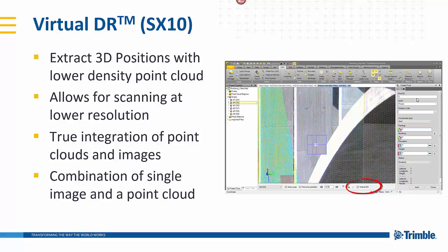Virtual DR is one of our favorite new features that really leverages the combination of scanning and imaging. In the case where you don't have a dense scan and you didn't get the scan exactly to capture the location that you wanted, you have a nail, like in this case in a bridge, or you have a corner of a building, you can leverage the combination of scan and images. So from an image, you can select the pixel representing the corner or the discrete point you want to capture, and then from the surrounding point cloud, we can get the distance. So from the image, we get horizontal and vertical angle since the images are calibrated, and then from the point clouds, you get the distance, and with those two pieces of information, or three pieces of information, we can get the 3D location of the picked object.